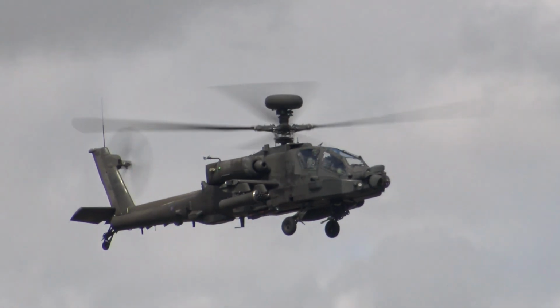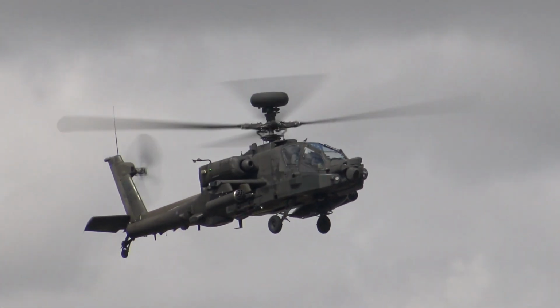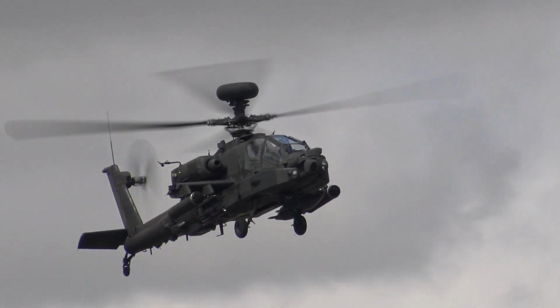fires high explosive rounds out to beyond 4 kilometers with a target rate of 625 rounds a minute.